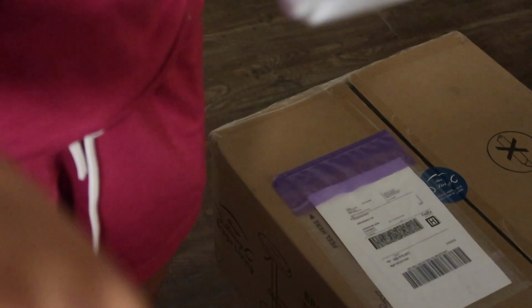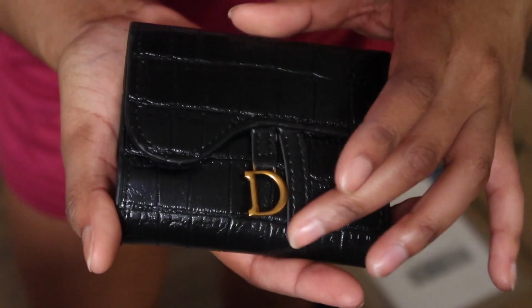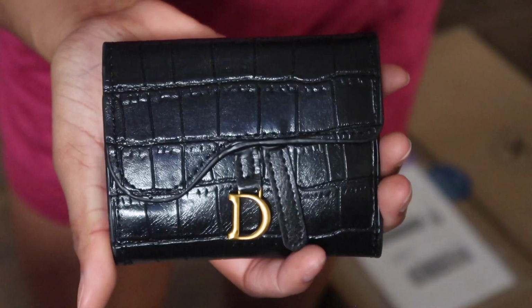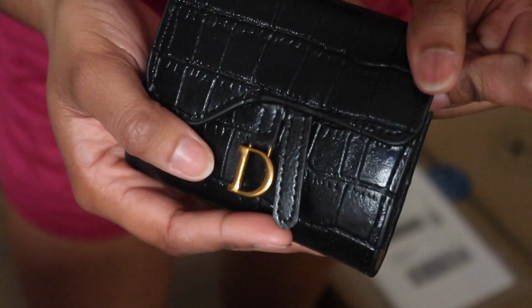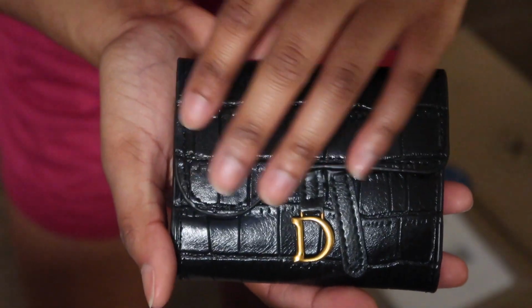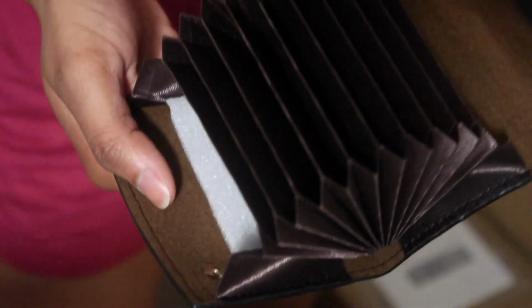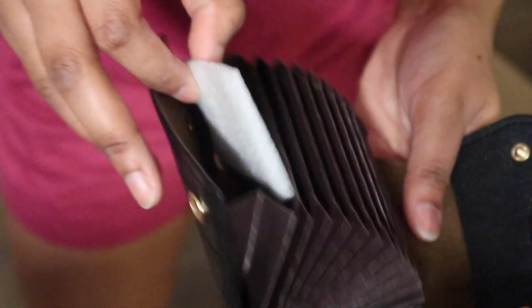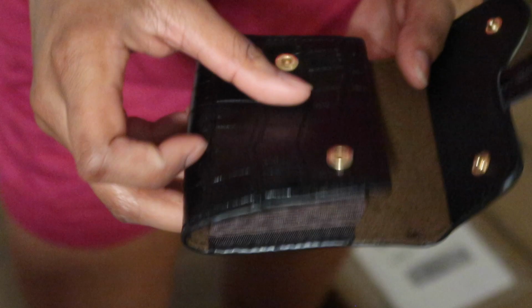All right, y'all getting all the exclusives. Look at this, y'all. I ordered a little wallet. Don't this remind you of Dior? Look at this. It's faux leather, black, very chic, clean looking. Oh my gosh. This wallet's even nicer in person. Wow, I never had a wallet like this.